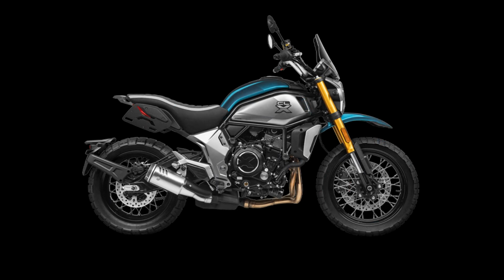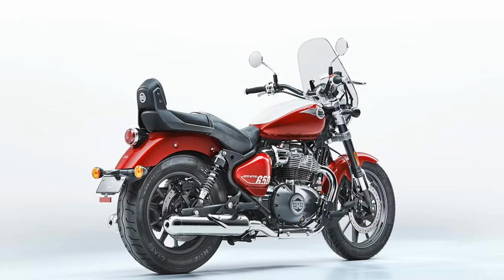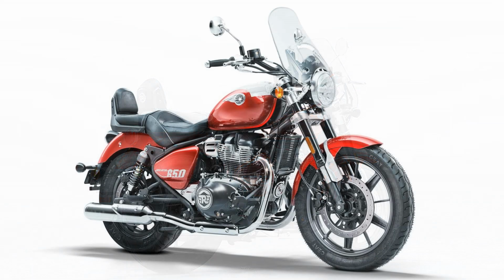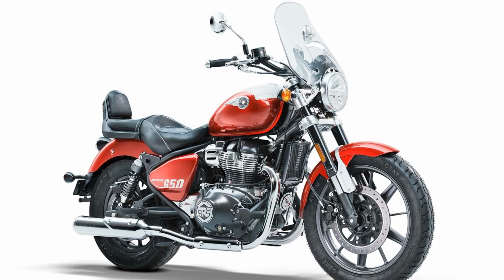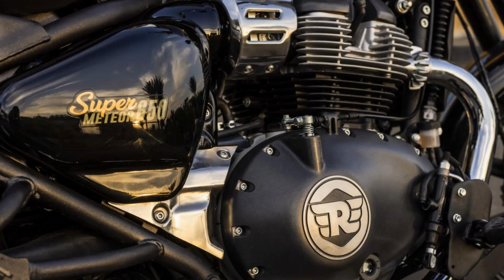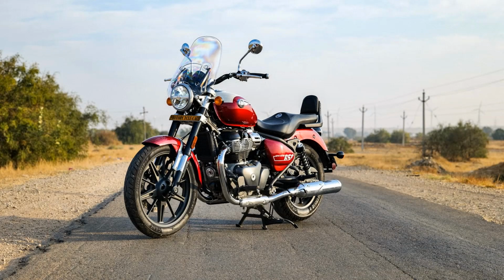Lastly is the only cruiser on this list, the Royal Enfield Super Meteor 650. Joining their Interceptor and Continental models, it has a totally new beefy looking frame with the typical cruiser low slung seat, wide handlebars and forward mounted foot controls with a heel toe gear shifter. It also has upside down forks. Its air and oil cooled single overhead camshaft 648cc engine produces 47 horsepower and 52 Newton meters of torque. Revised engine mapping delivers 80% of that torque at just 2,500 RPM, meaning the bike has plenty of low down grunt.